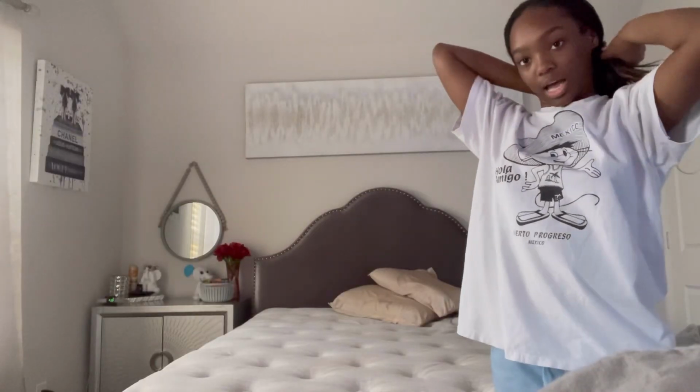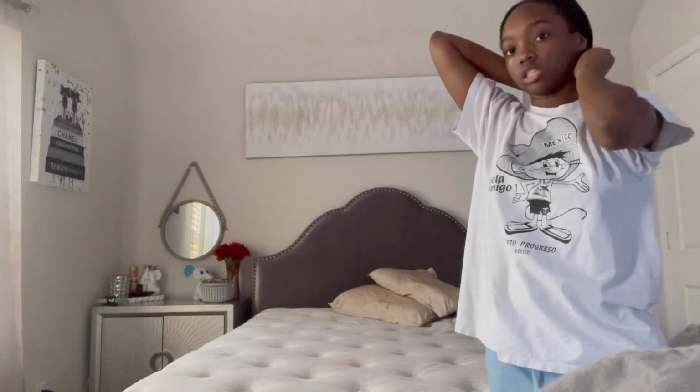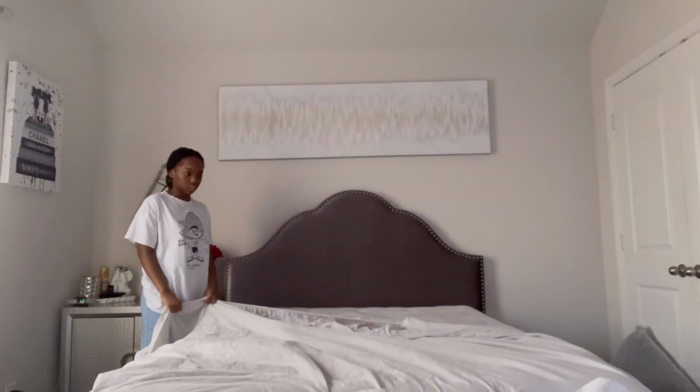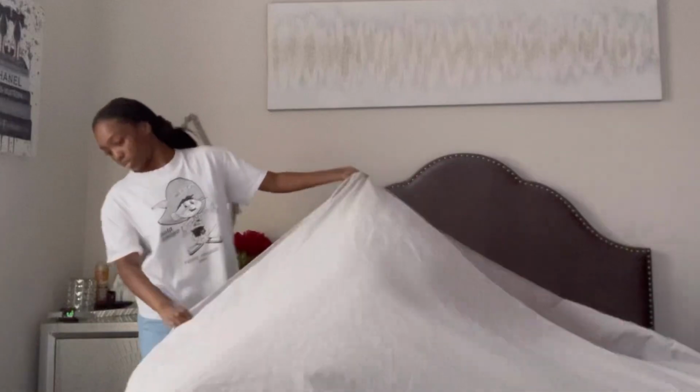Okay. Yes, I changed into comfier clothes because I just couldn't do that top no more. A lot of my bedding is starting to dry, so I'm gonna start putting it on slowly. They're all hot and warm. See, this is why I hate putting on sheets, because I never seem to do it right. Y'all see how it's barely on? I hate fitted sheets. I hate fitted sheets.